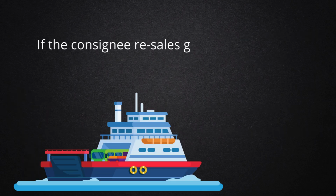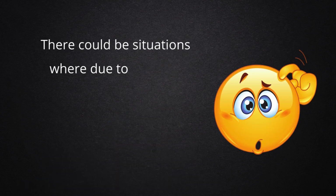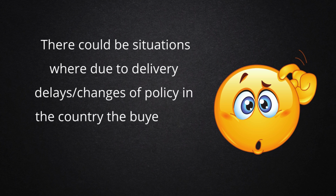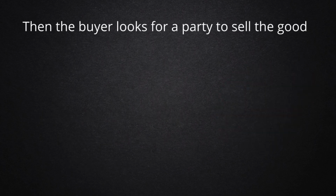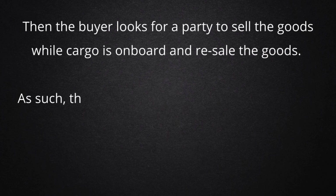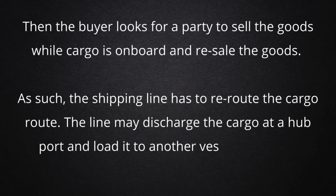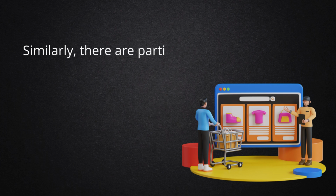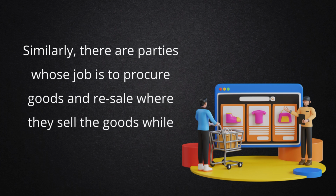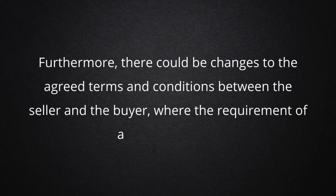If the consignee resells goods while they are on the high seas, a switch BL is to be issued. There could be situations where, due to delivery delays or changes of policy in the country, the buyer may no longer need the procured goods. Then the buyer looks for a party to sell the goods to while the cargo is on board. As such, the shipping line has to reroute the cargo. The line may discharge the cargo at a hub port and load it onto another vessel if the new destination is not included in the vessel's passage. Similarly, there are parties whose job is to procure goods and resell them while they are on the high seas. Furthermore, there could be changes to the agreed terms and conditions between the seller and the buyer, where the requirement of a switch BL arises.